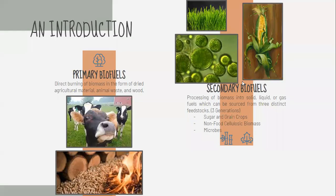But first, an introduction to primary and secondary biofuels. Primary biofuels are created from the direct burning of biomass in the form of dried agricultural material, animal waste, and wood. Secondary biofuels is where you actually take the biomass, process it into either a solid, liquid, or gas form, which can then be used for electricity.